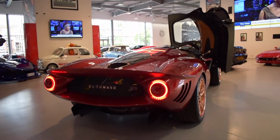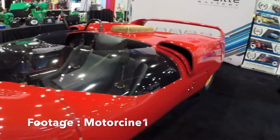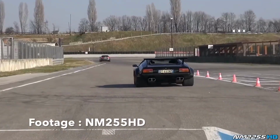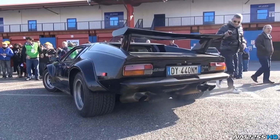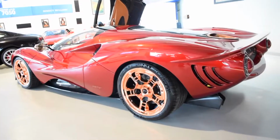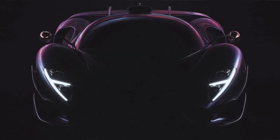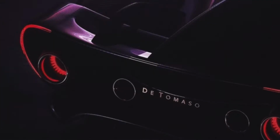3 years ago, we saw the comeback of one of the most coveted names in Italian automotive history, Detomaso, the creators of a number of iconic supercars, most notably the Pantera, and boy did they come back with a bang. Under the leadership of the guys that brought you the Apollo IE, they unveiled this, the P900, and now they got a new supercar. You're watching Auto Anorak, and let's take a look at the all-new Detomaso P900.